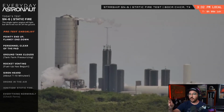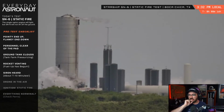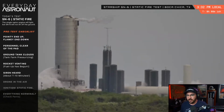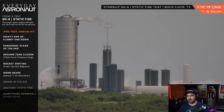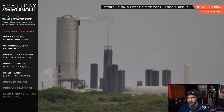Ooh, that one means that we didn't see that earlier, that venting at the very top. That's not the detanking vent. The detanking vent's a little bit lower. They might be within 8 minutes. It might be any second still, guys. I don't recall seeing that. I feel like that's when they're fully pressed, is when we start seeing that vent out.